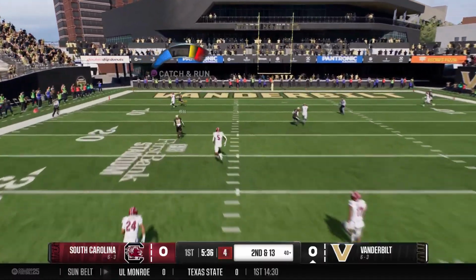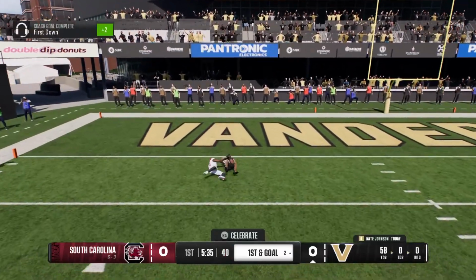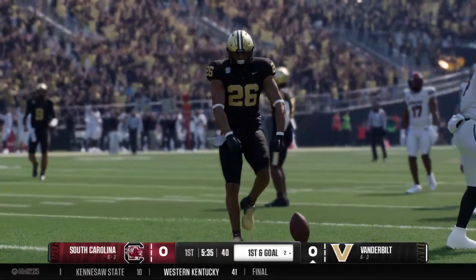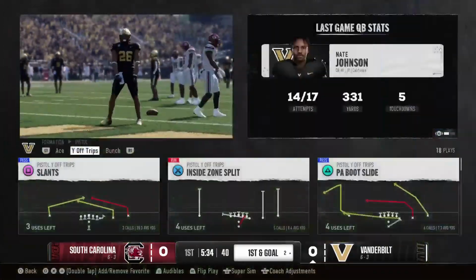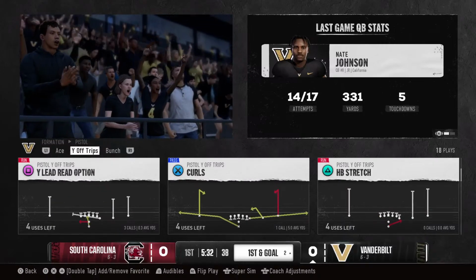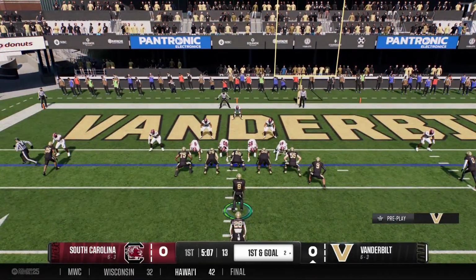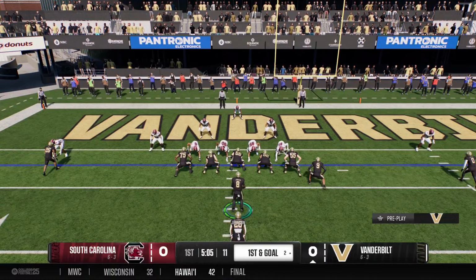Unloads it downfield. He's got it. As a defense, you don't want to give up big plays. You did there, but the good thing is you kept him out of the end zone. Now you got a chance to make a goal line stand, get some momentum back, get the ball back to your offense.